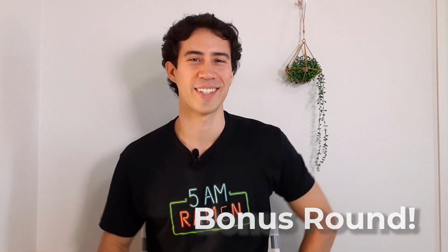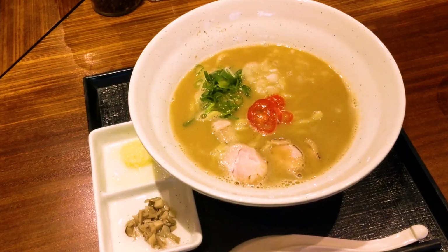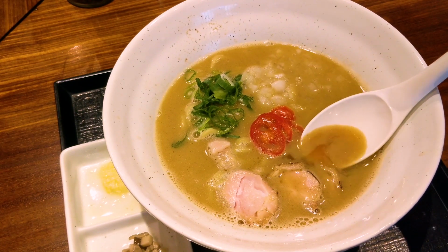Bonus round. Menya Imamura is a ramen restaurant that's just a minute away from Sugamo Station. Just like at Shouga Bunka, you choose either a shoyu or a shio base. But the ramen here could not be more different. Instead of a light broth, this is a creamy chicken broth that's blended with niboshi, or dried sardines.